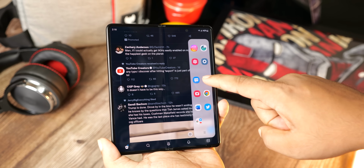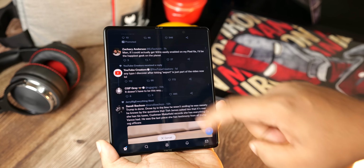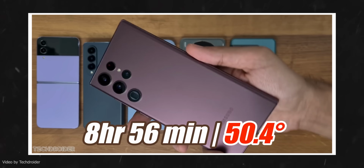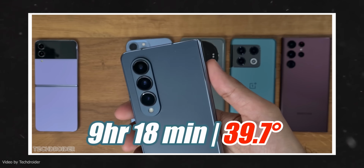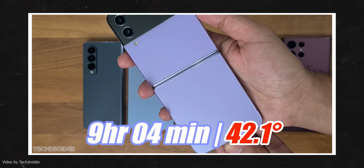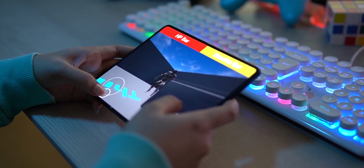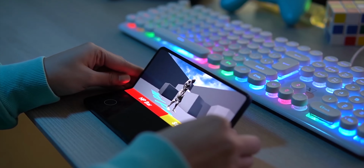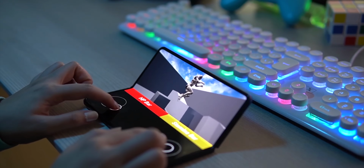And not just better battery life, these new foldables remain cooler as well. By the end of the test, the S22 Ultra's temperature was 50 degrees Celsius while it was just 39 for the Z Fold 4 and 42 degrees Celsius for the Flip 4. So it goes on to show how power efficient these new chipsets are and how massive a difference a chip manufacturer can make to a chipset.